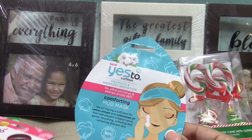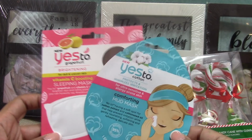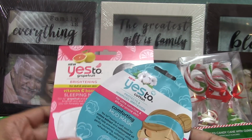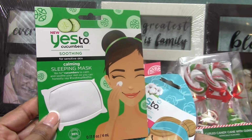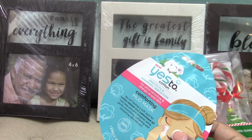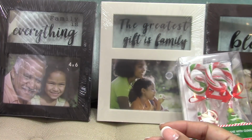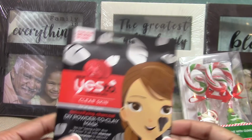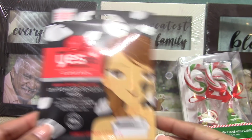Then I picked up several of these Yes brand face masks. And these are going to be stocking stuffers for my daughters. So here's one soothing. This one is a grapefruit mask. This one is some sort of comforting mud mask. And this one is a clear skin clay mask.